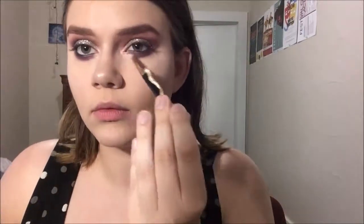I'm going to switch from that brush to this little tiny pointed brush from Target. And I'm going to take this highlighter and put it down the bridge of my nose. And also, I'm going to put it in the inner corners of my eyes. You could probably go in with a different color if you want to do something more lilac-y or something that fits the theme a little bit more. But I think it looks kind of cool, so I'm going to leave it like that. I'm also going to put just a little bit on my brow bone.